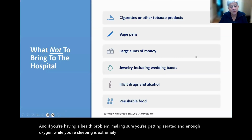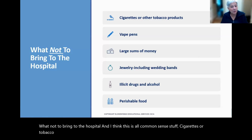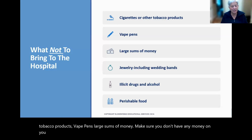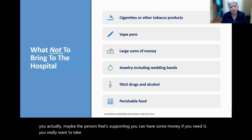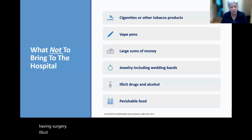What not to bring to the hospital? And I think this is all common sense stuff: cigarettes or tobacco products, vape pens, large sums of money. Make sure you don't have any money on you, actually. Maybe the person that's supporting you can have some money if you need it. You really want to take your wedding bands and stuff off, especially if you're going to be having surgery. Illicit drugs and alcohol, and then any perishable foods.